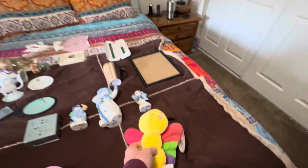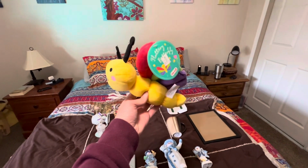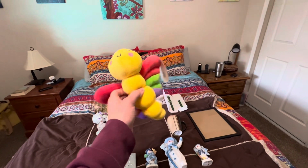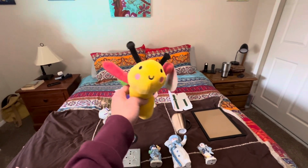But this I thought was adorable. She's like me. Kennedy loves rainbows and colors. And this was 50 cents. So I can put this in her stocking. So I thought that was super cute.